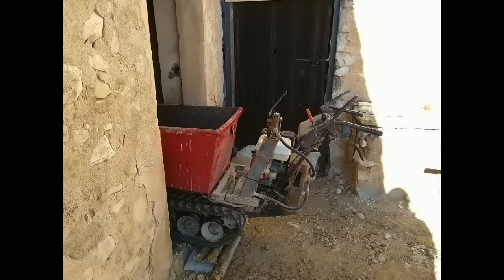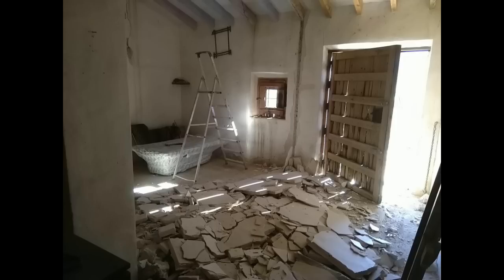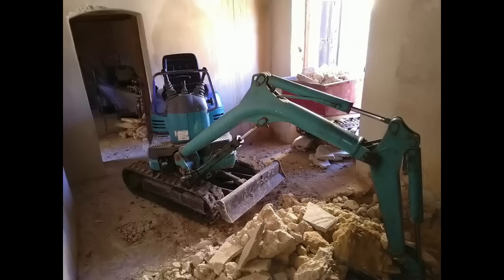Anyway. So we actually decided to dig out the floor, and although the floors were sort of level, there was still a step up at one end as well, so they weren't. So we just got a digger in. We got Eddie in again, good old Eddie, and dug the floor out basically.